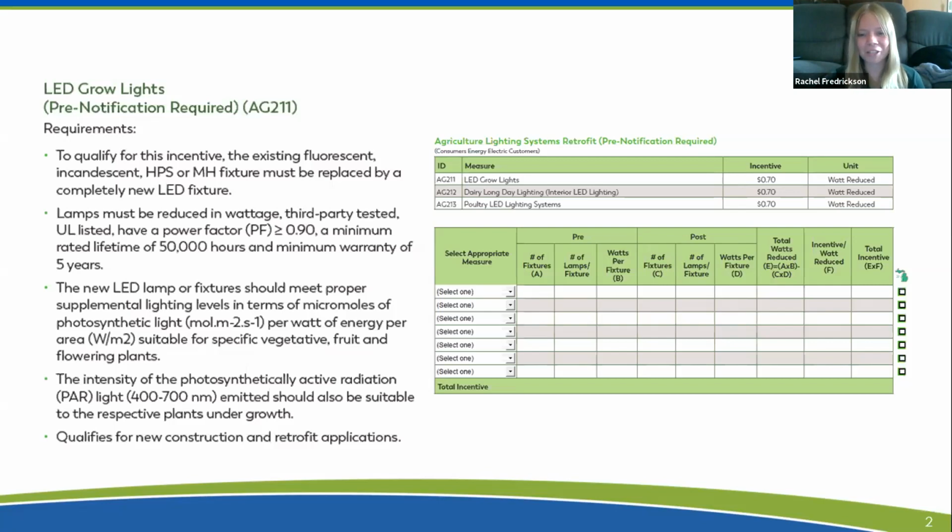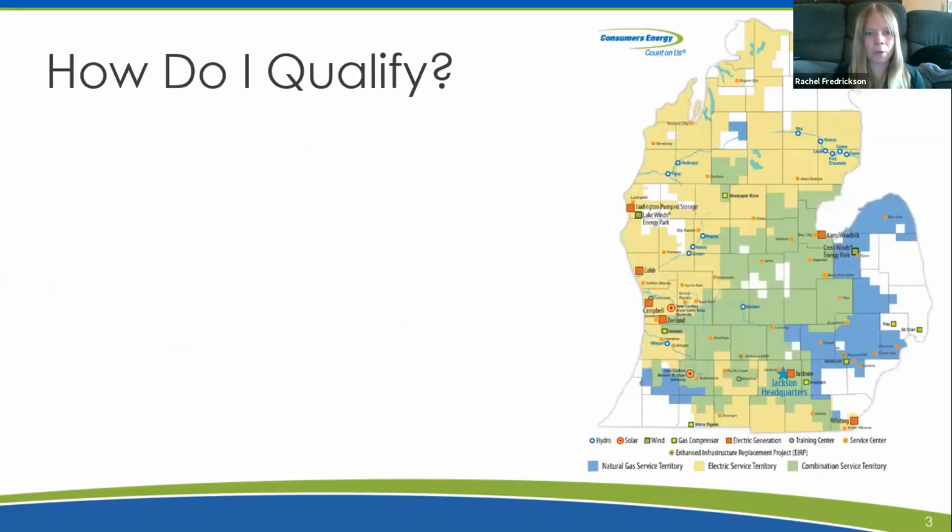So once again, we look at what the fixtures would have been on the HPS or T5 side, and then what you're actually going to be installing, and you get 70 cents for every watt that's reduced between those 2 systems for new construction. So you might be wondering, how do you actually qualify to receive this incentive on the customer side?